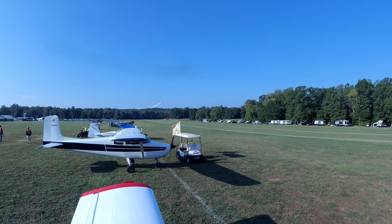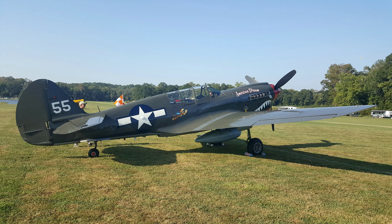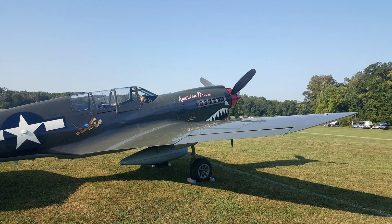And yes, for some reason they decided to park me right up front, and I can only assume that was due to the paint job. Also sharing the front line were the T-6 Texans, as well as a rather beautiful P-40. I'm just going to shut up and let you enjoy the pictures.